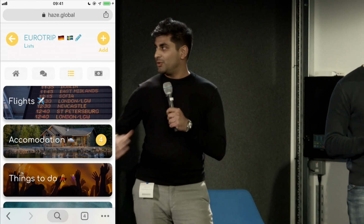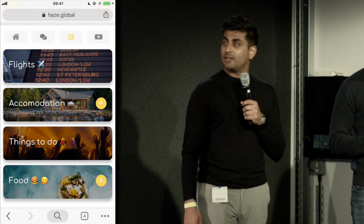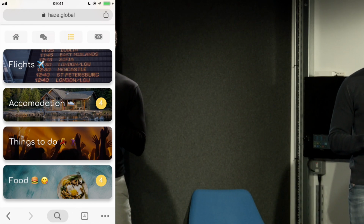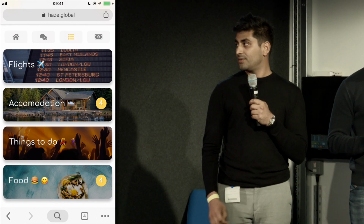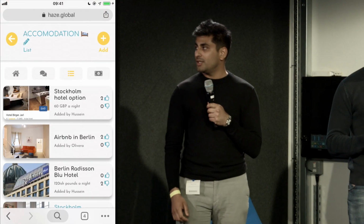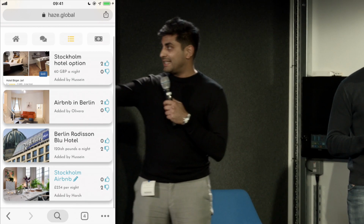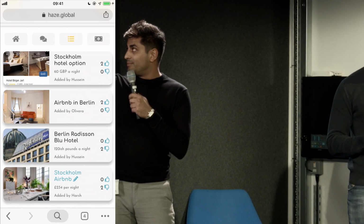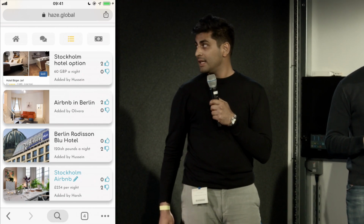Yeah, so these, as you can see, we've been planning the flights, accommodation, things to do, where to eat, you name it. But as you can see from this number here, the 4 represents the number of things that I need to look at and vote on. So different options. If you click into accommodation, you see these are the few options that we've been putting together. So Hussein's added one, Ollie's added one, Hussein's added another. People have been voting on them. We can figure out where the consensus lies.